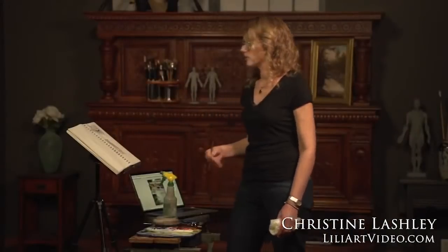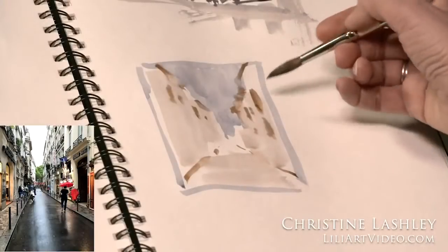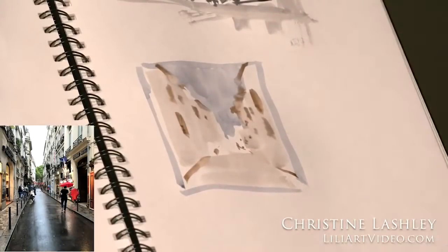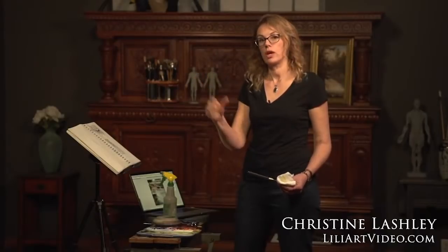Windows going in perspective don't have to be overthought. They could just be suggested as closer to the viewer and larger, and then going back and becoming much smaller. So this is just a really great way to start simplifying some complicated, maybe European scenes that you have. That way, when you look at your city scenes, you can start looking for those V shapes, or the peace out V shape, or the U shape.